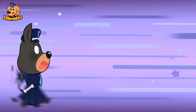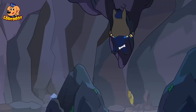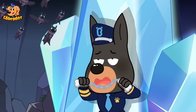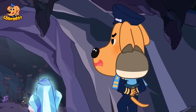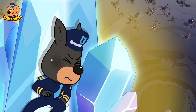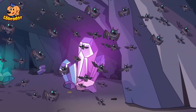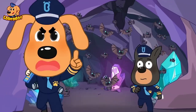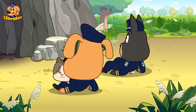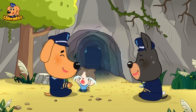Run! Ouch! Ow, that hurts. Come on, Dobby. They're coming. Bats don't like lights. If we get out of the cave, we'll be safe. Phew, they went away. I'll never go into caves again.